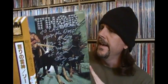99% of this stuff is all signed and autographed, personalized to me. And the first one, very rare. This is the Japanese pressing of Keep the Dogs Away. And this is not only a Japanese pressing, but it's a white label promo Japanese pressing. And so you can see there it says, To Lazarus, Keep the Dogs Away, 1978 to 2008, 30 years of rock. Thor.